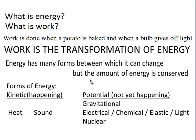But energy is divided into two parts. There is kinetic energy, that is happening energy. And in addition to motion, there is heat, which is another motion at the molecular level, and sound, which is also motion of air molecules. Or they could be moving through some other medium, but motion of that medium the sound's going through.